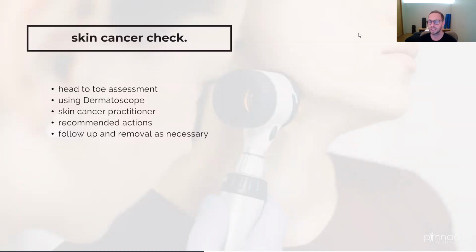And basically through that assessment process, they'll detect which spots are something to look at, or which spots need immediate action or immediate referral. And again, this dermatoscope magnifies that and just brings it all closer to the dermatoscopist so they can make a qualified opinion of what's going on with the skin.